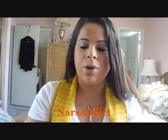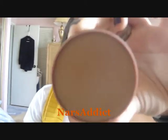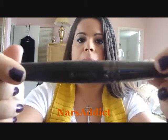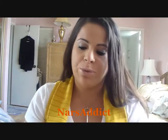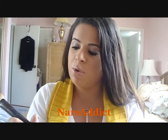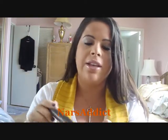I do a light contour every day by using the Smashbox Bronze Lights in Suntan Matte. It's just a matte bronzer. And I use the Burguese number 101 angled contour brush. I don't know why I can't pronounce Burguese. Anyway, so I tap the angled brush into the bronzer and then do a kissy face and apply this right underneath my cheekbones.